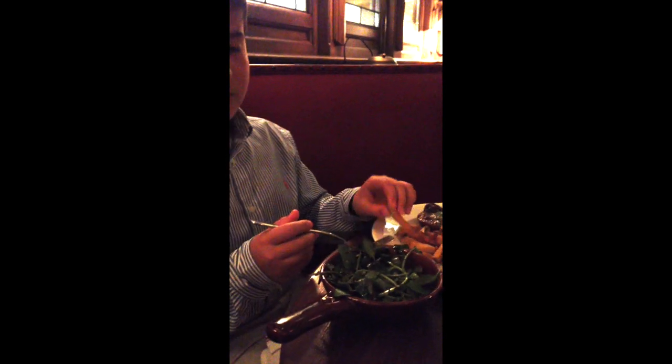hearty, more powerful flavor. It's not my favorite thing because I don't really like watercress that much, but like watercress, it's a very nice thing. And it goes really well with the steak because it's cool. This is warm. Just everything goes well together. They're very good at piecing together all the different things that can go well with each other.